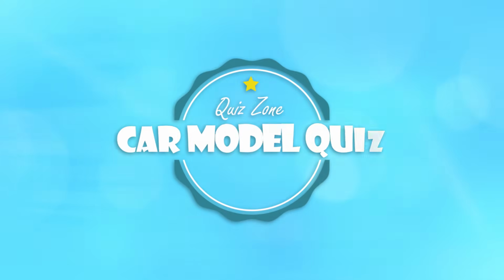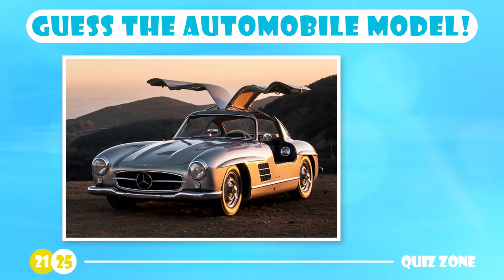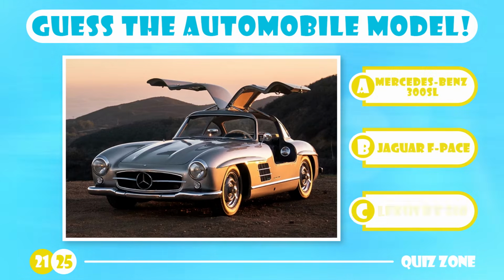This classic car came in a few different iterations. This picture is a gull-wing version of what car? A Mercedes-Benz 300 SL, Jaguar F-Pace, or a Lexus RX 350?